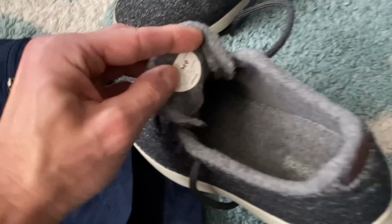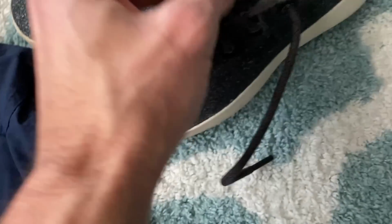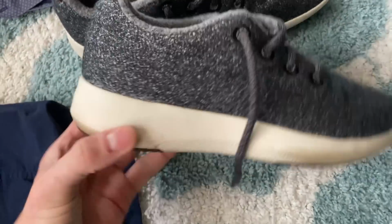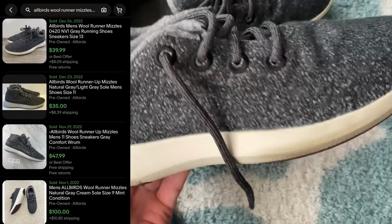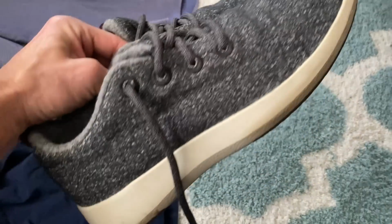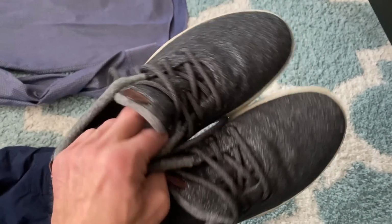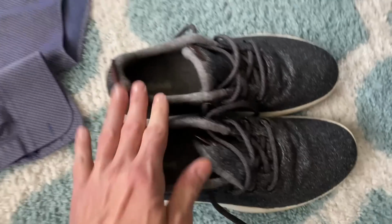Allbirds. Now these are Wool Runner mizzles. I'll show you this tag here, and they are a men's 9. These were in excellent condition. So finding them at the bins in this condition is kind of crazy. I'm going to be ultra aggressive with my pricing on these. I did see a comp that sold, I think, for $100. That's insanity to me. Another one that sold for 30 or 40. I'm telling you what, I don't think I'm pricing these any higher than $25. I'm not confident that this brand is going to be sticking around long enough. So $20 to $25 on those.